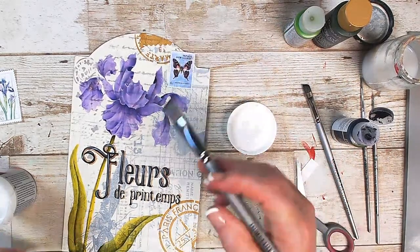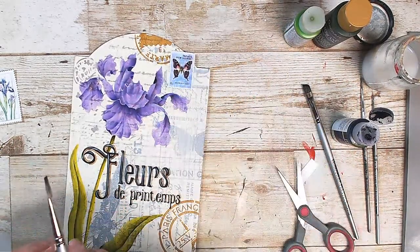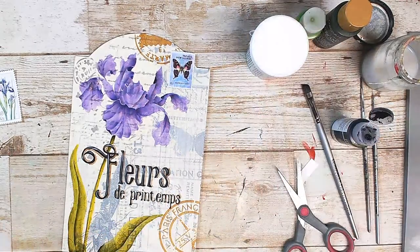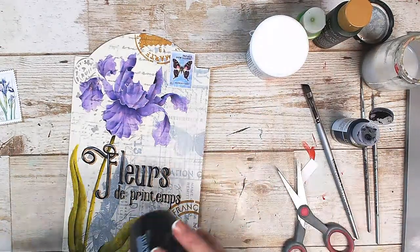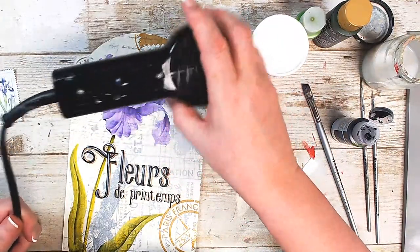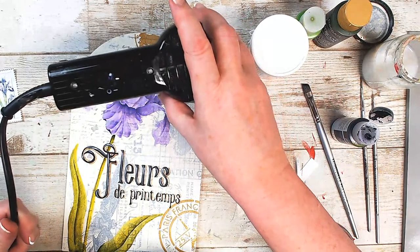I'm going to brush a coat of that matte medium over top. You got to bring back those wine holders. Oh, I remember those. Yep. Those were fun. So I'm going to dry this real quick.